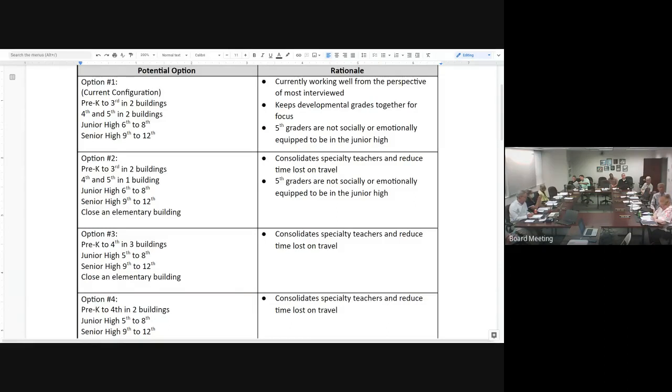The only data that I can give you right off the cuff is that there are existing middle school or junior high school programs in the Commonwealth of Pennsylvania that have 5th grade students. So it's not common. It's probably not as common as a 6, 7, 8, or a very traditional junior high school. Some districts still have 7, 8, 9. Right. Does that answer the question?